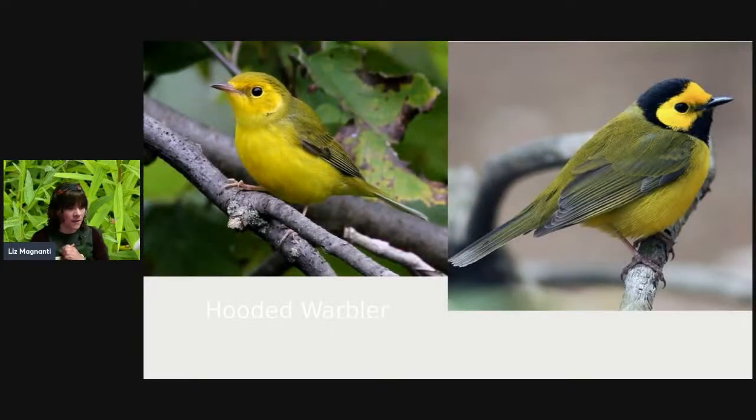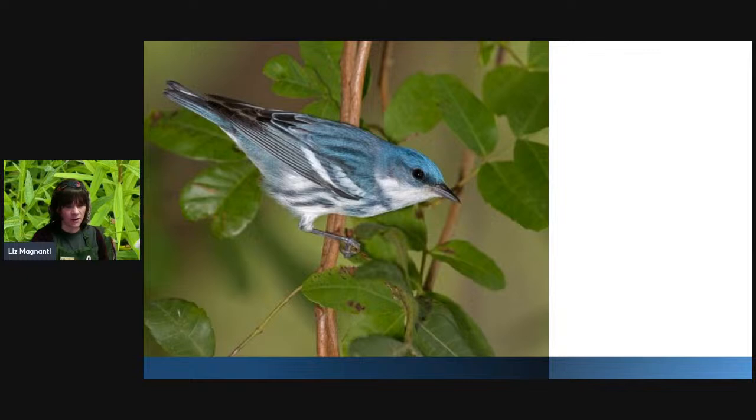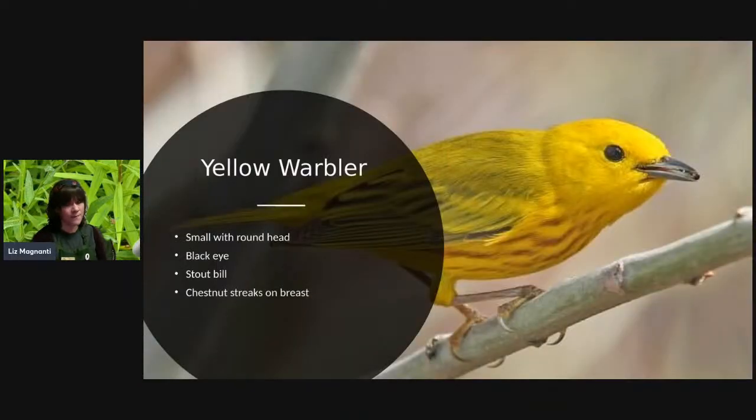Hooded warbler. I've been seeing reports of hooded warbler online from people, both male and female. Lots of American redstart reports this week. I got to see one earlier in the week, a fleeting little glance of an American redstart. So they are back in the area. A couple reports of cerulean warbler. This is a more rare warbler, but they are coming through. Northern parula is another one. Yellow warbler, this is one that you'll probably hear all summer long.